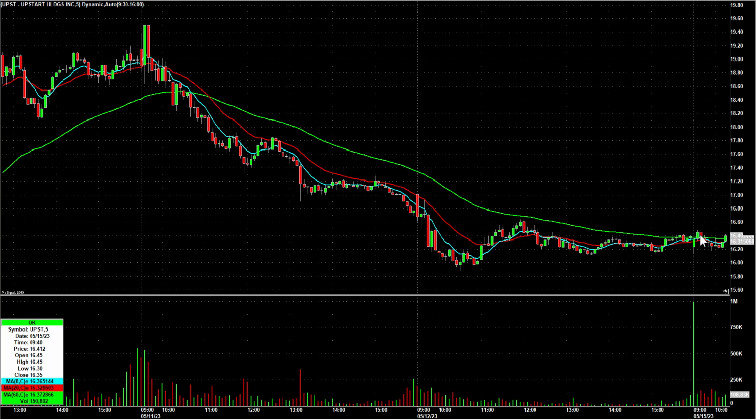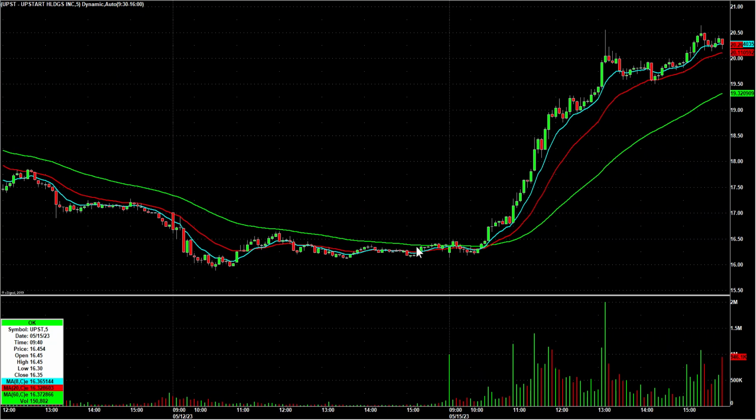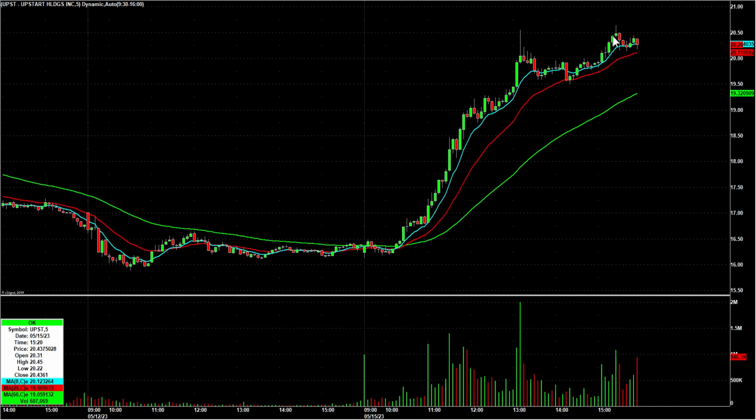I think I wrote "of sorts" because technically the bounce play entry is a break of the early high, which would be 1649, but I wanted to see it break the half first. So I called it over 1650, which it broke, and man, it just went nuts. Went all the way over 2050 at one point.